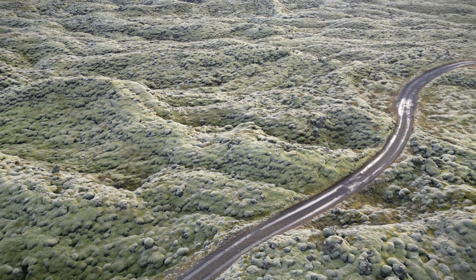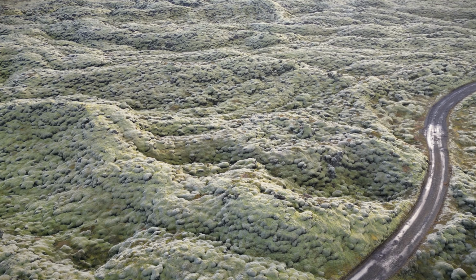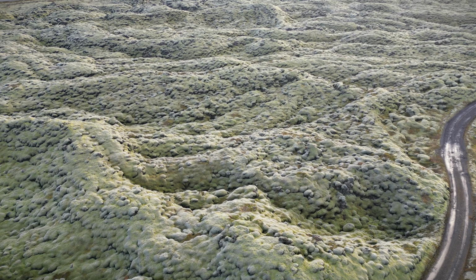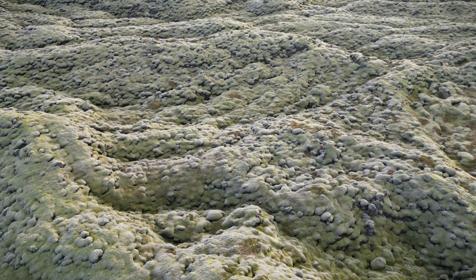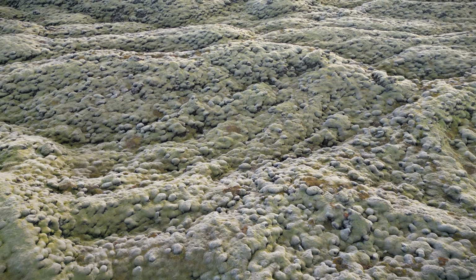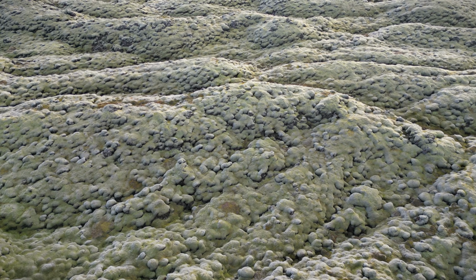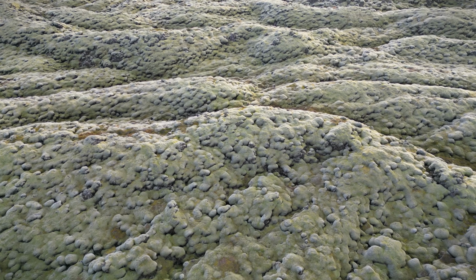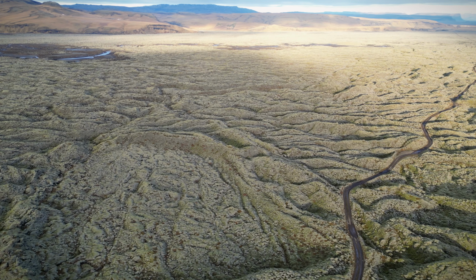In conclusion, Iceland's lava fields offer a captivating glimpse into the power and beauty of nature, from their intricate creation process to the unique moss growth that adorns them. These landscapes are a testament to the incredible diversity and wonder of the earth. So, the next time you find yourself in Iceland, take a moment to truly appreciate these awe-inspiring phenomena.